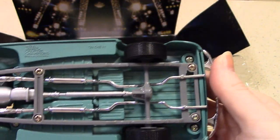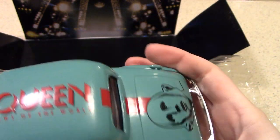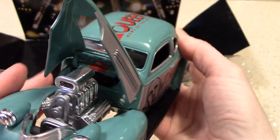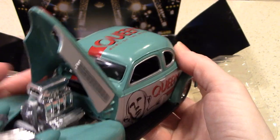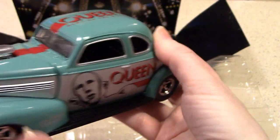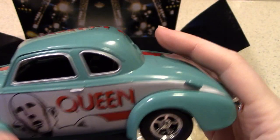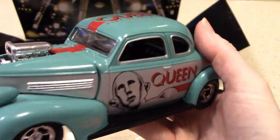So you can see the undercarriage of the vehicle. And this, oh yeah, okay. This pops up, the hood. So you can see the engine, just like you're going to a car show. All right. I really like it. Everything else is not removable, I think, not movable. Doors don't open or anything like that.